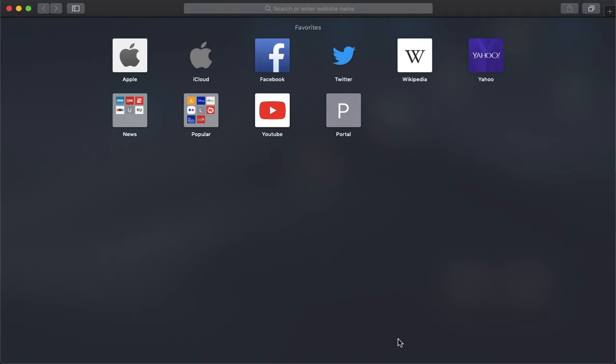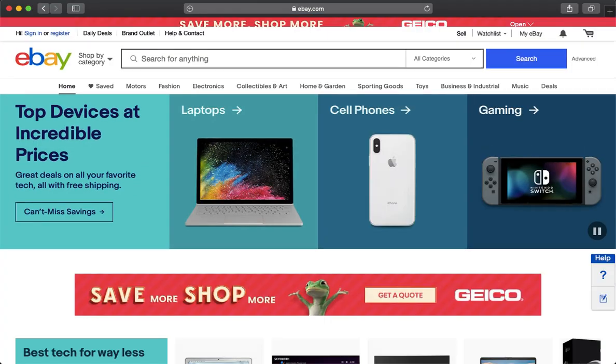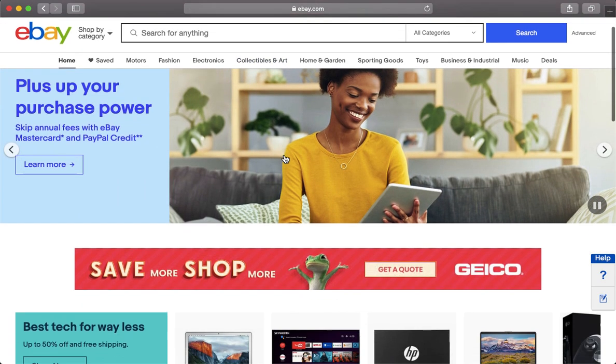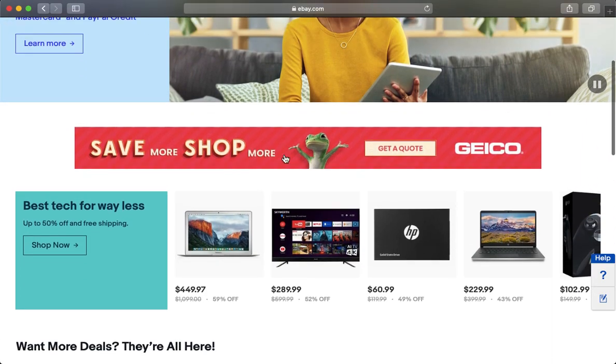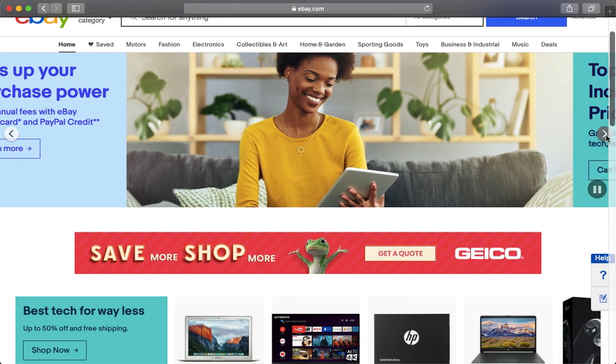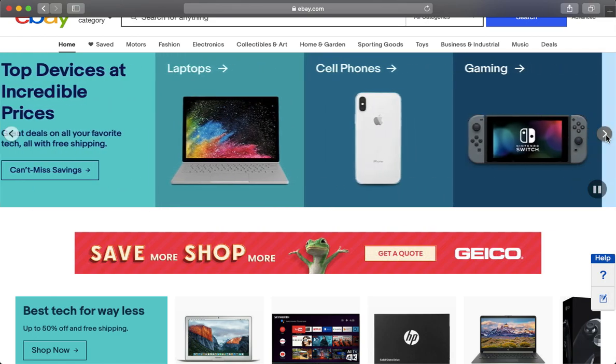When it comes to eBay, it's similar to Amazon. So if you go to ebay.com, most people buy on Amazon, but I find eBay to be a bit cheaper than most stuff that I buy, specifically around electronics. So there's 5 tips that I want to share with you guys whenever you're buying on eBay. If you guys are looking to buy stuff, check out my other review videos on what you can get on eBay for really good deals.